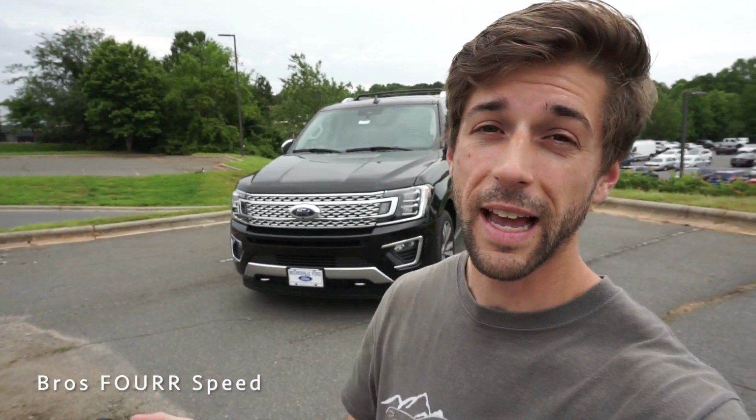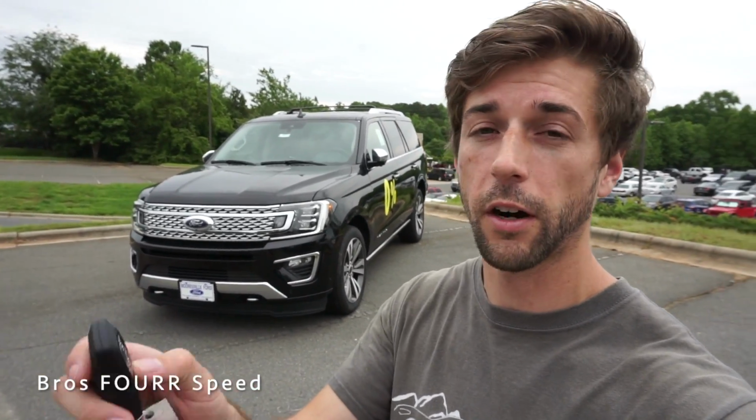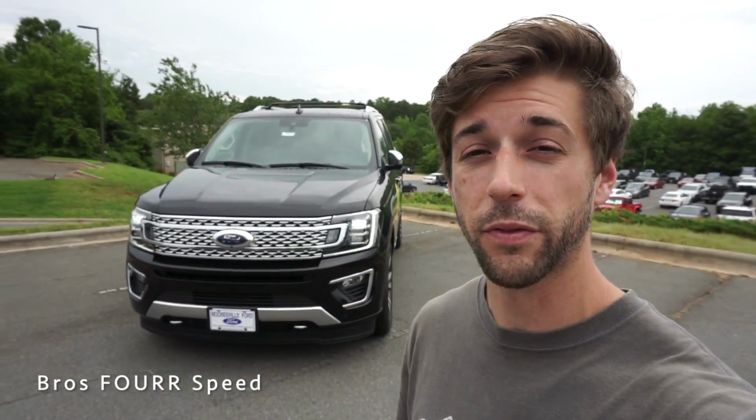Before we go ahead and hop inside the Expedition Platinum, I'm going to go ahead and double tap on the lock button along with the button just up underneath that. This has remote start. It works very easily and very quickly, as you just heard, and you can also double tap on this to shut it off as well, which is a really nice feature to have.